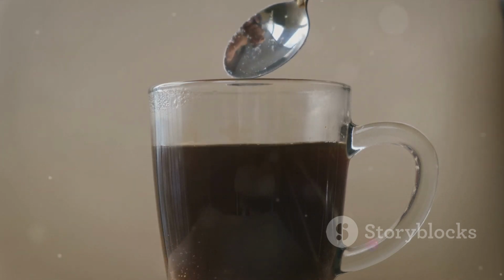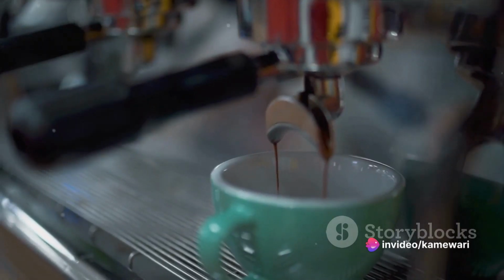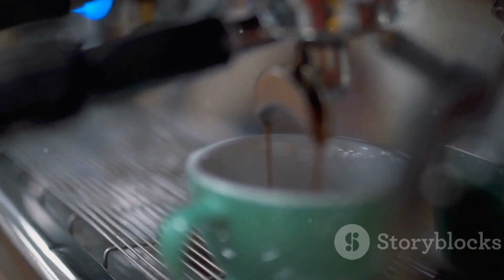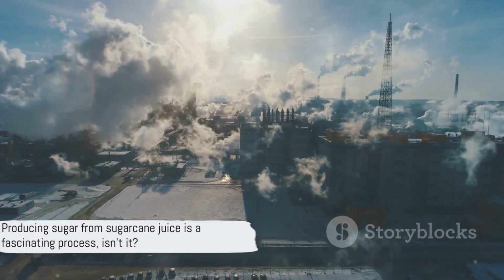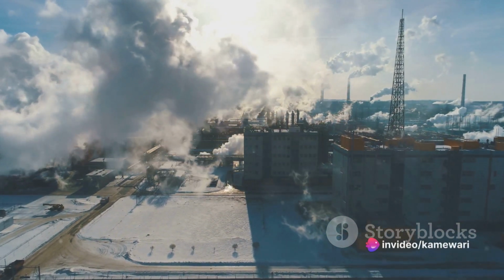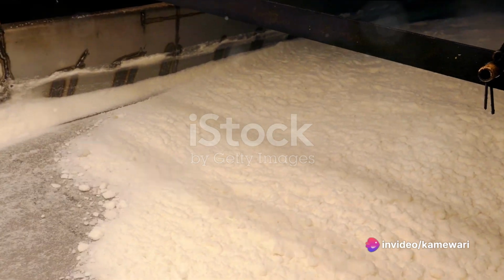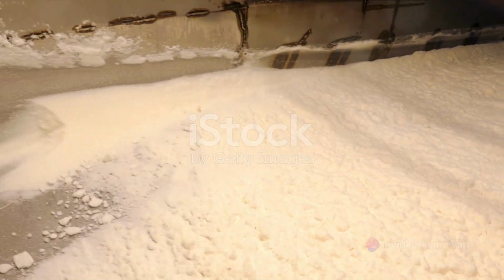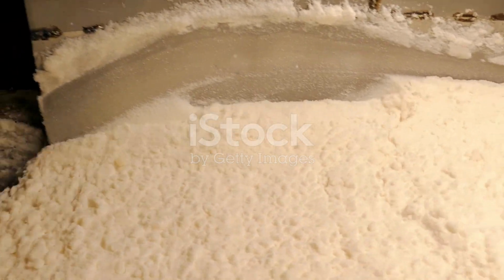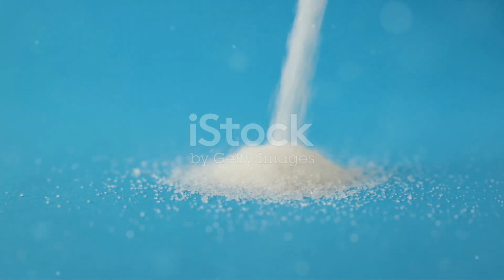It's now ready for packaging and distribution, making its way to your kitchen cabinets and into your morning cup of coffee. And there you have it. The journey of sugarcane juice to sugar is now complete. Producing sugar from sugarcane juice is a fascinating process, isn't it? We've journeyed from the fields where sugarcane is harvested, through the extraction of juice and its purification. We've observed the concentration of syrup and its crystallization, and finally the centrifugation and drying that gives us the sugar we know and love. It's a process that marries nature with modern technology, resulting in sweetness in every granule.